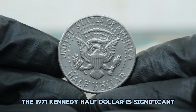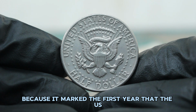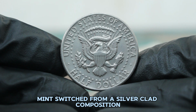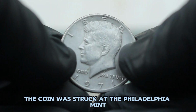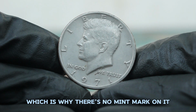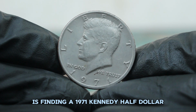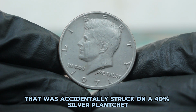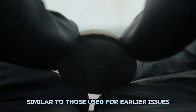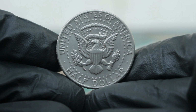The 1971 Kennedy half-dollar is significant because it marked the first year that the U.S. Mint switched from a silver-clad composition to a copper nickel-clad, making any silver versions from this year quite rare. The coin was struck at the Philadelphia Mint, which is why there's no mint mark on it. However, what's even rarer is finding a 1971 Kennedy half-dollar that was accidentally struck on a 40% silver planchet similar to those used for earlier issues. This is where the value really comes in.